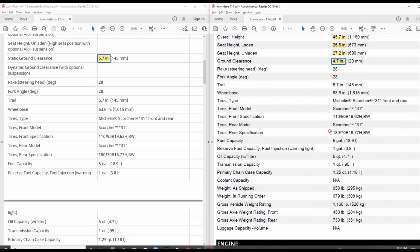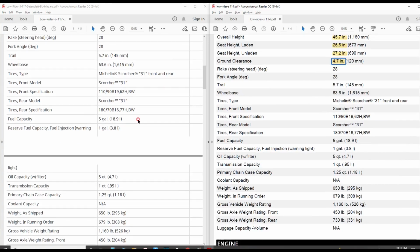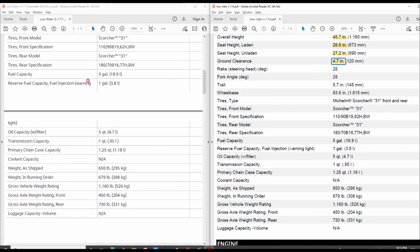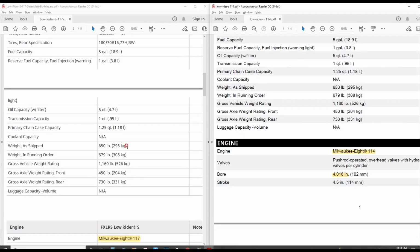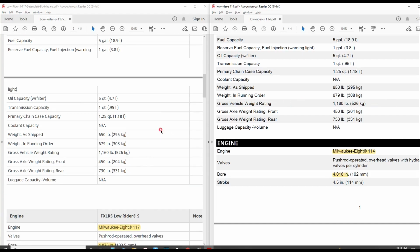All the other specs here seem to be the same: same tires, same size, same fuel capacity, which is 5 gallons, and same gross weight. So it's actually larger, but the weight is exactly the same. I don't know if that's a miscalculation or they were able to sacrifice some of the other parts to make it the same weight as the previous model.